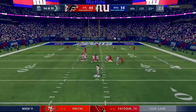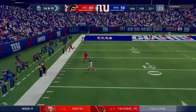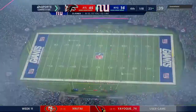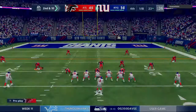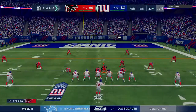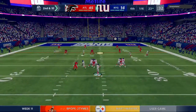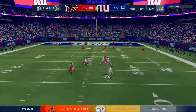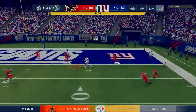On 1st and 10, Jones. And incomplete as he was knocked as he threw it. And it took the ball off course. An incomplete pass on 1st down. That leads to a 2nd and 10. To throw again, Jones. Flushed out right. He'll try and run it.